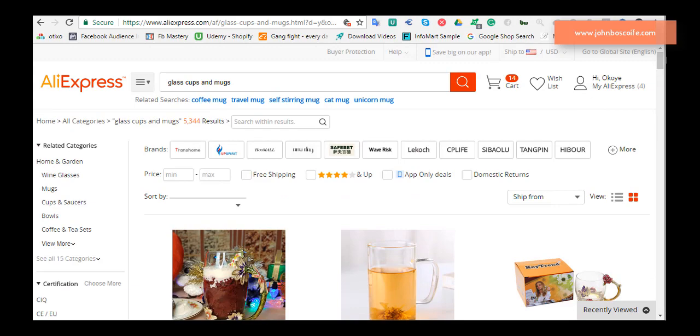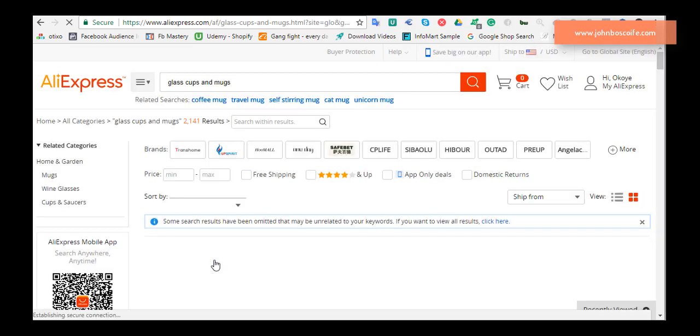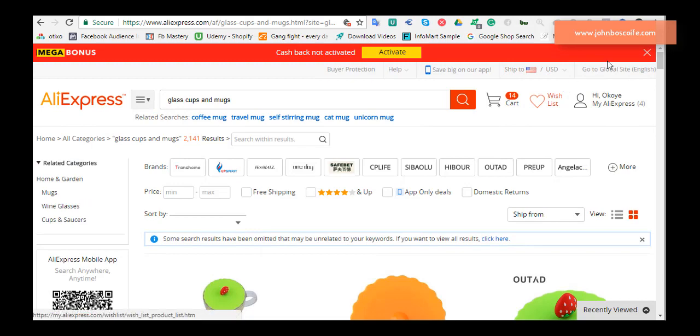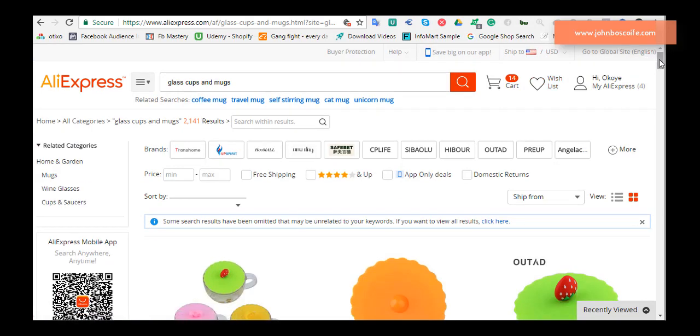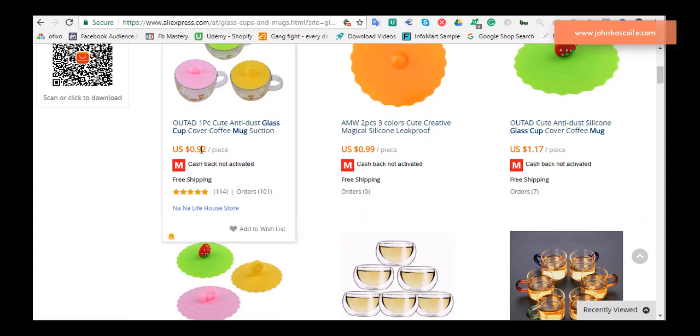Now, if you want to start with the less expensive products, what you need to do on this page is click on sort by and select price low to high. Okay, what it's going to do is show you the cheaper articles first before it shows you the more costly articles. Like this 0.92. Wow, 0.92.